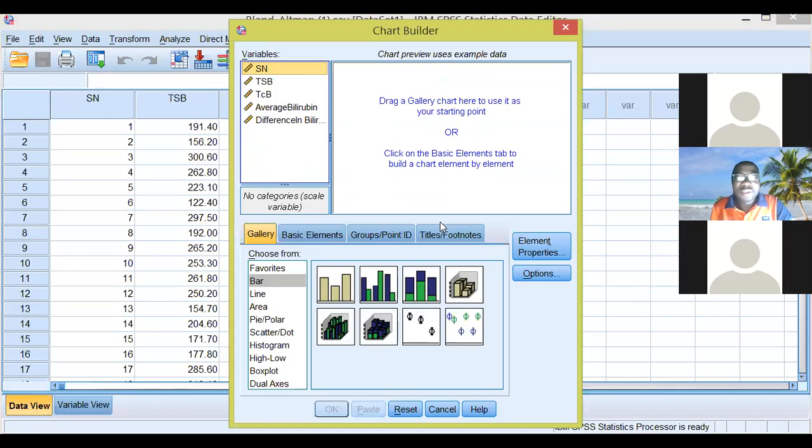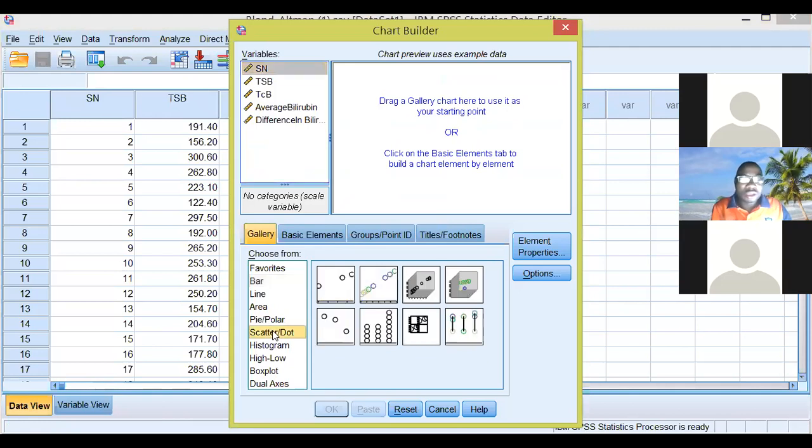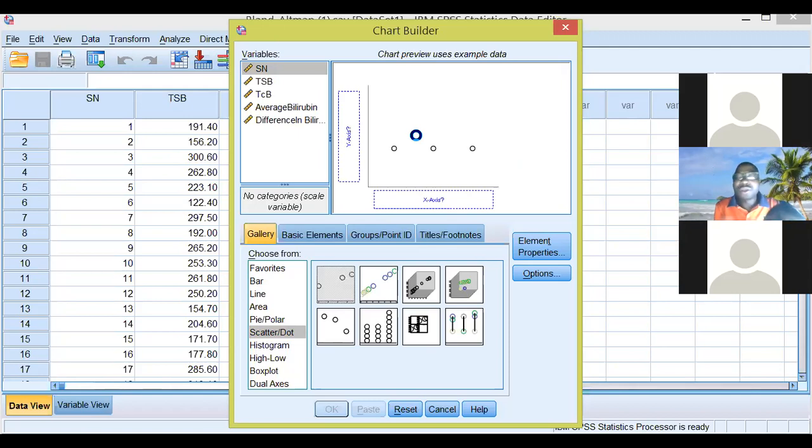Even your own is slow. Okay, you went back to graph builder, no problem. So click on scatter plot. Then drag the first one to that space. I'm already on graph builder and I'm moving the scatter plot. Don't worry, we've seen it now. Click on and drag the TC average to the x-axis and the difference to the y-axis.